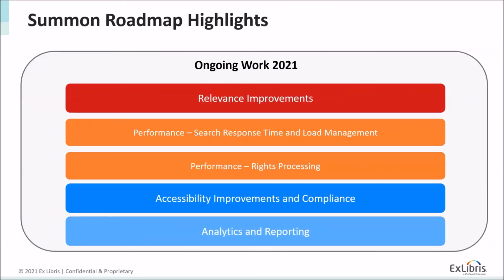And then the last thing I want to talk about with the Summon Roadmap is just some things that we continue to work on, but don't necessarily hit releases. Because of that, I want to make sure that I call them out and talk about them a little bit. That's things like relevance improvements. We continually get feedback from you and from patrons on searches that you do that don't make sense. When we start to see a pattern or there are other areas that we watch regularly, like loan item searching, as we can, we do testing around how we might be able to improve our algorithm around that.